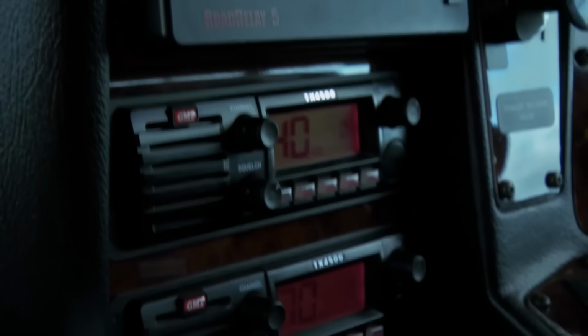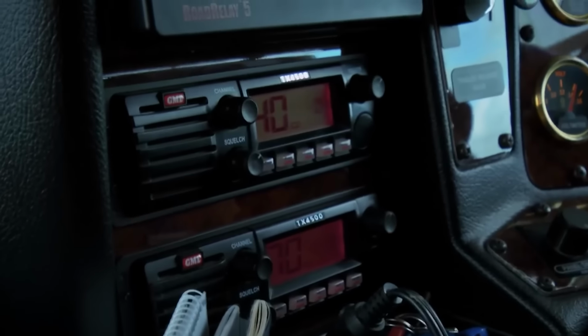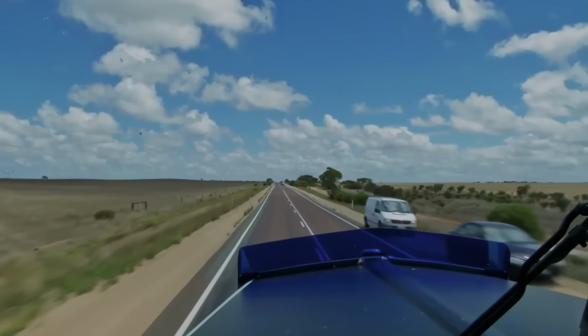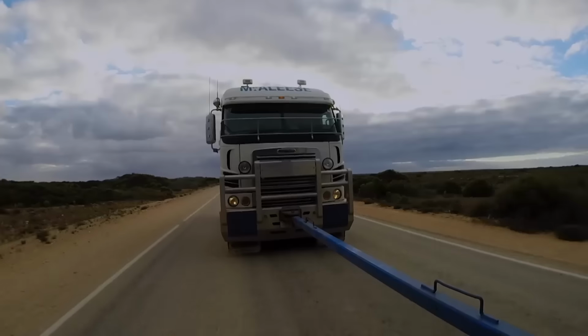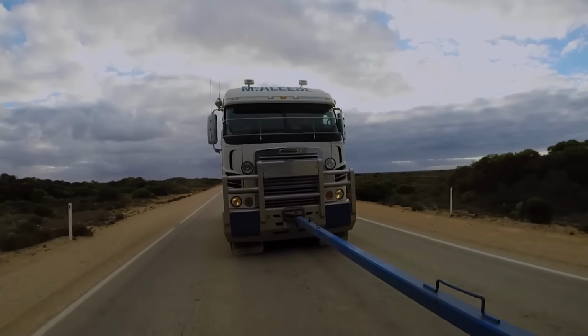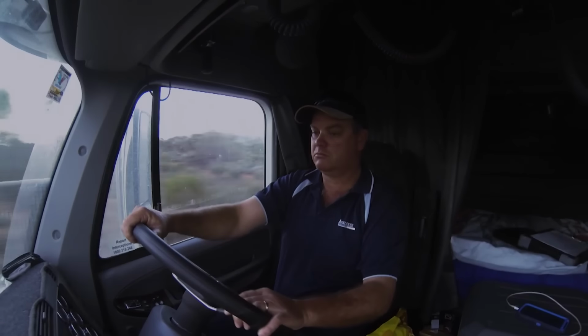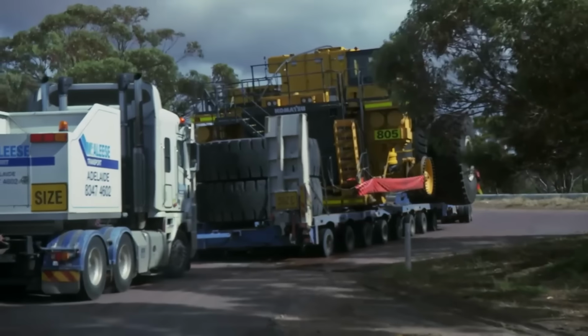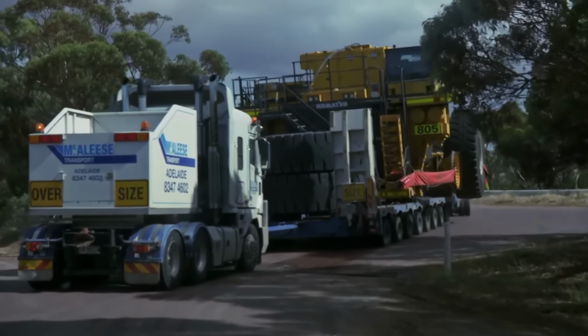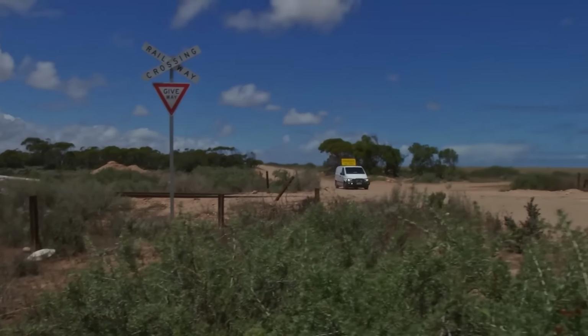We might have to pull you up on that little pad on the left-hand side before we go to the turn-off. Yeah, right. The dirt road that we've got to go on just up here, the council have said it's too wet for us to cross at this stage. Yeah, this could cause us some trouble. So we're just going to jump in the pilot car and we're going to have a look for ourselves and see how wet this is.